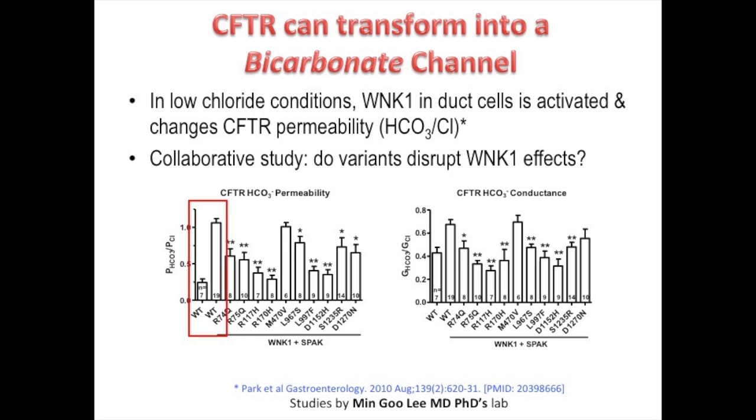And what you see here is a diagram that shows a variety of mutations that we identified from our NAPS2 group. What you see on the far right is CFTR in the normal state, and the y-axis is a ratio of bicarbonate permeability to chloride permeability. Under the normal state, there's only about 1/5 the permeability of bicarbonate to chloride, so bicarbonate doesn't go through very well, but chloride does. With WNK activation, suddenly the bicarbonate becomes highly permeable, even more than chloride, and it completely switches to a different type of channel. However, the mutations that we recorded as being associated with pancreatitis screw up the switch. So you can't turn into a bicarbonate channel.